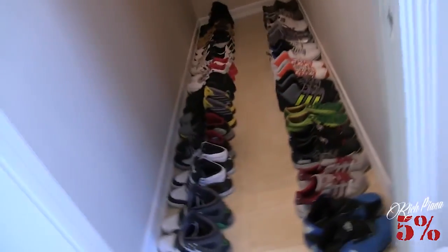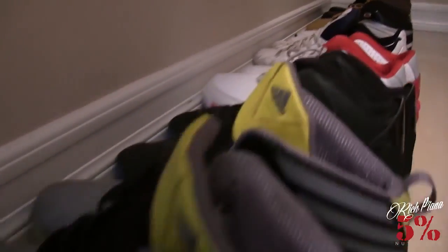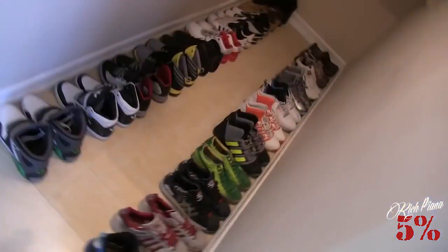These are my tennis shoes. I'm mostly an Adidas guy. I got a lot of Adidas. Adidas is my favorite tennis shoe. Always has been since I was in junior high school. Never a Nike fan. Everyone wears Nikes. They're all over the place.